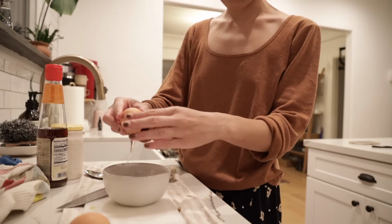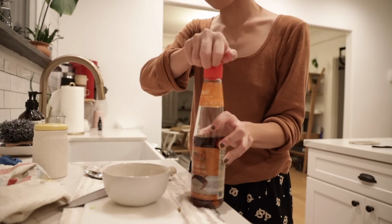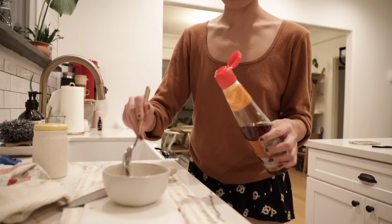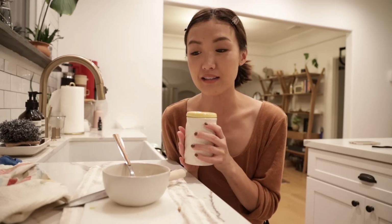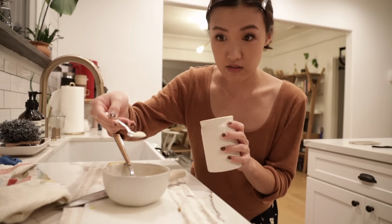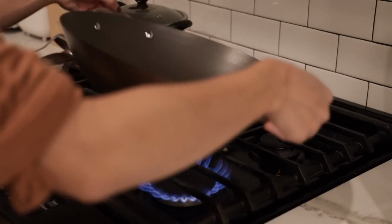I'm going to have 2 eggs. I'm gonna use some sesame oil, maybe like a tablespoon. I think the sesame oil is what really gives it the flavor. And then I'm gonna add a little bit of this mushroom bouillon. Hopefully I'm saying that right. So this little tiny teaspoon.